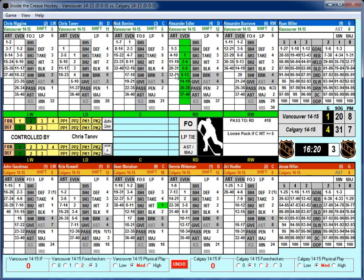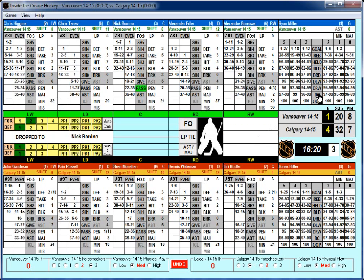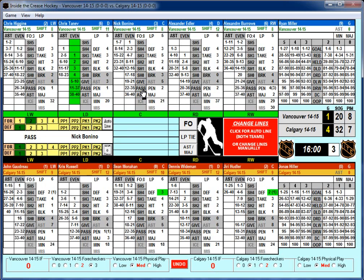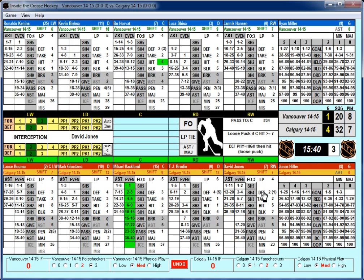No loose puck. 18 is a giveaway. It's a giveaway for Monahan. 97. Save. And a quick pass. Changing lines. Interception. Yes. So we look at the time. It's even. So it's the player on the right hand side. 24 is a pass.